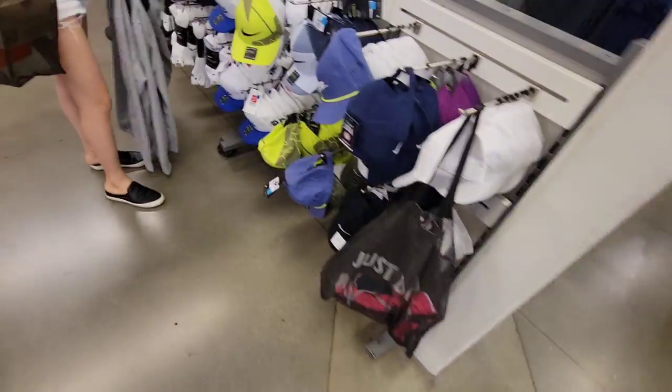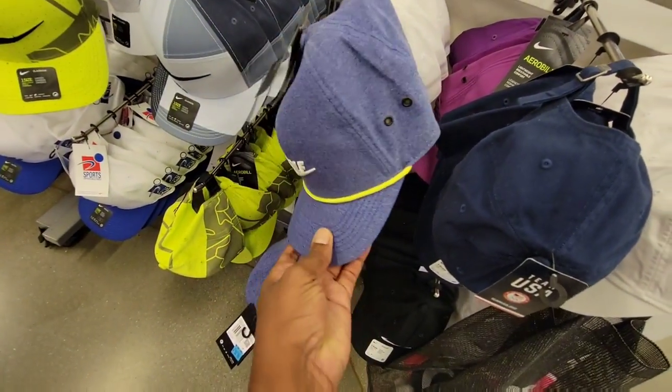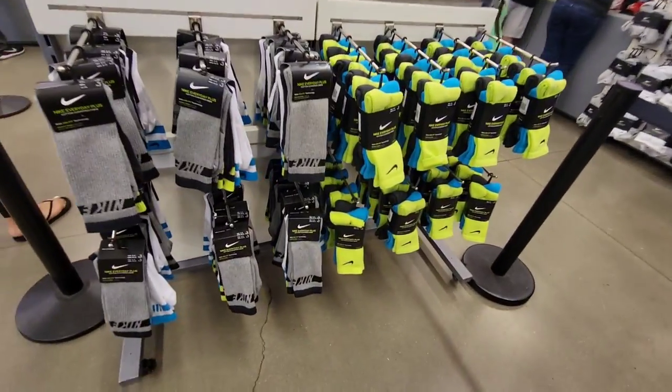These are those same hats. These are fire, bro. Look at the material on this one, the golf hat. That's clean. Then they got a good assortment of socks too.